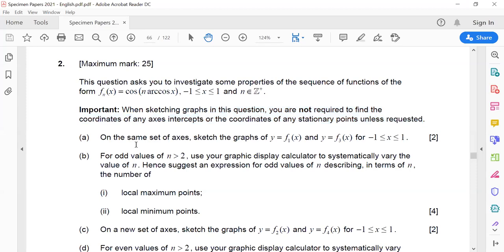The very first part is to solve something simple first. Let's sketch these two graphs out, on the same diagram. Take note that y equals f1 of x, where f1 of x equals cosine of 1 times arccosine x, and f3 of x equals cosine of 3 times arccosine x. Take note of our domain, negative 1 to 1. So let's go back to the TI Inspire.